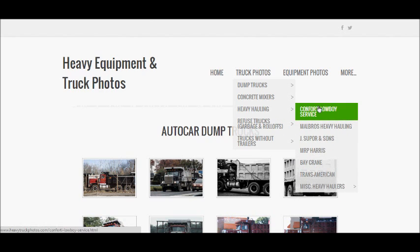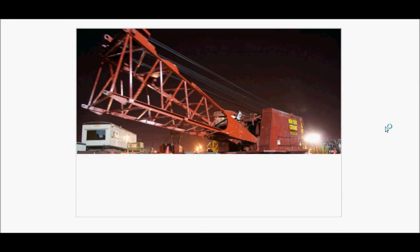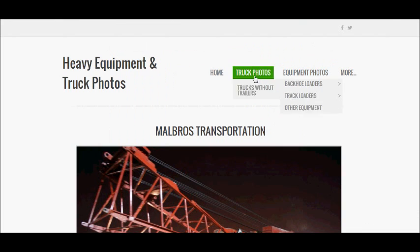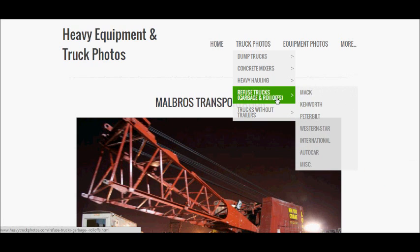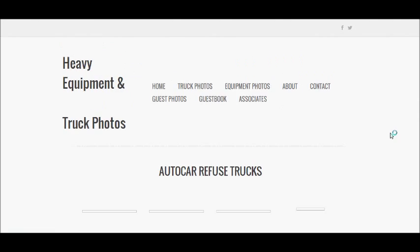Heavy hauling has companies, so if we go to Marlboro's Heavy Hauling, you can see there's a top photo, and below has all the other photos. And Heavy Hauling also has miscellaneous ones, and that brings you down here, and you could go to all your manufacturers. Refuse Trucks is obviously garbage trucks, so you could click on it, and you could go to Autocar.